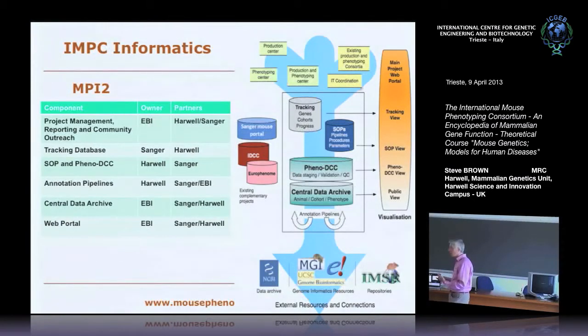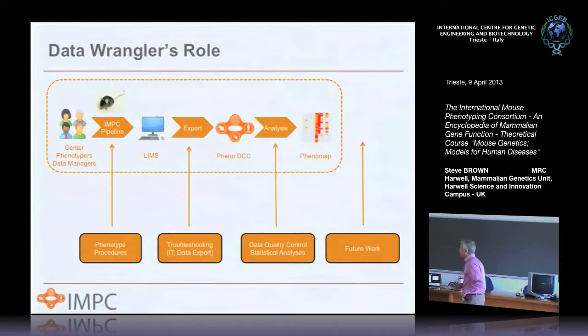So this pipeline is now working. We have most of the components, and we're beginning to receive the first phenotype data as we speak. Now, I should stress that this requires a lot of interface between the informatics team and the production and phenotyping centers. And this is done by a group of individuals who are called data wranglers. Their role is to wrangle, as it were, with the production and phenotyping centers to sort out problems, to make sure that the data is flowing, as well as to develop the procedures in discussion with the production and phenotyping centers on the IMPC informatics pipeline.